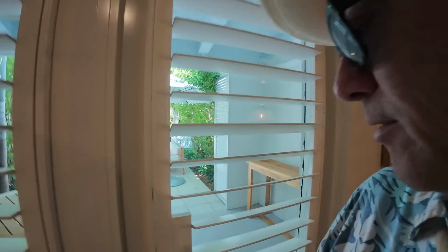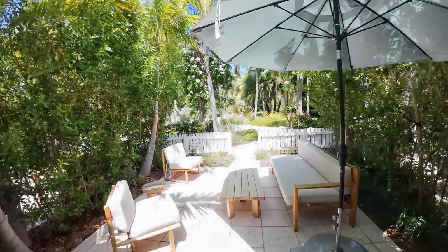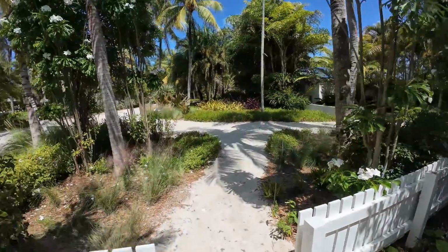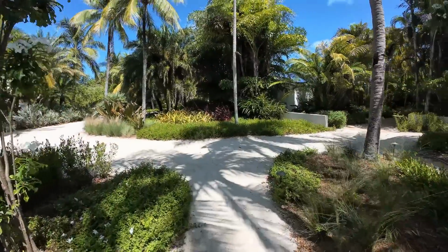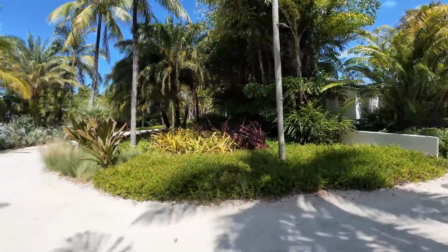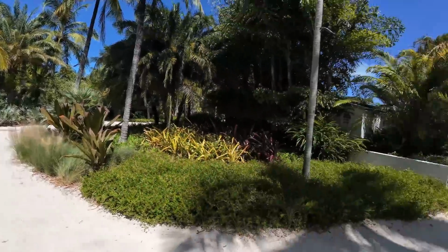And let me show you out back. It's really nice. I know we showed you the back here, but as you walk out, it leads out to everything that the resort has for you. You have these nice little sandy walkways, pretty trees, flowers, and yeah, super nice. Beautiful resort, lots of amenities.